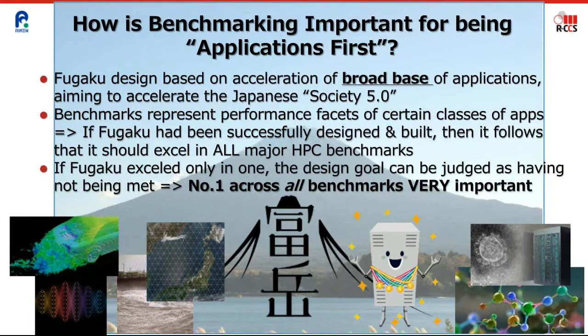But as I said, Fugaku was developed with the application in mind. It was an application-first philosophy. So it was important to become number one in the ranking. Well, of course, becoming number one in the rankings was never the target objective of development. It was the applications, a variety of applications, including 9 target applications from very important areas like healthcare, pharmaceutical, energy, climate, disaster prevention, weather, and also manufacturing, and so forth. These were the target applications that we have very explicit target goals in these domains. And these benchmarks were never the target.